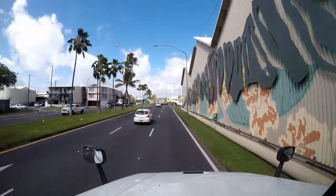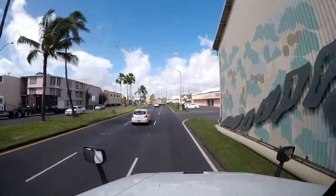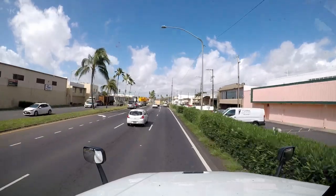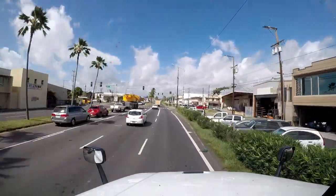Take that out to Waipahu, get off and make our way into the Waipahu area where this heavy equipment warehouse is located.